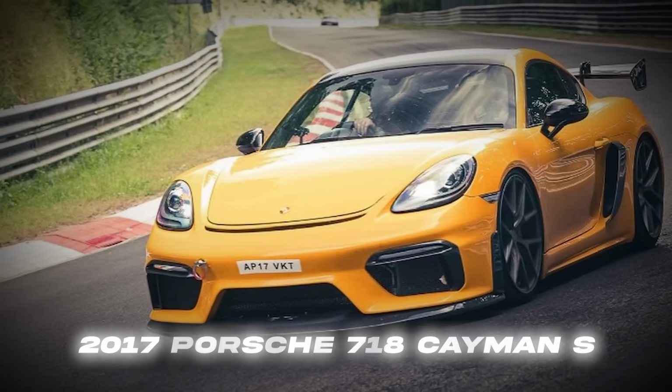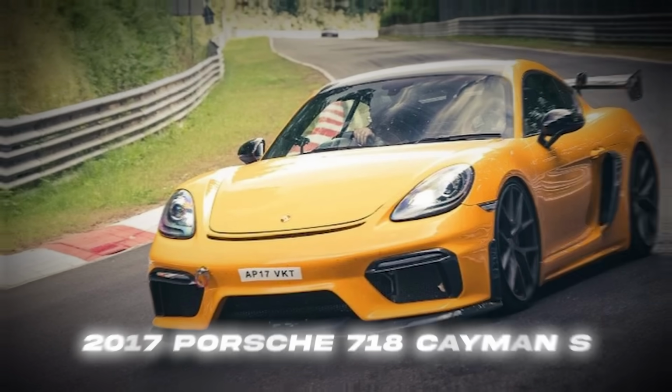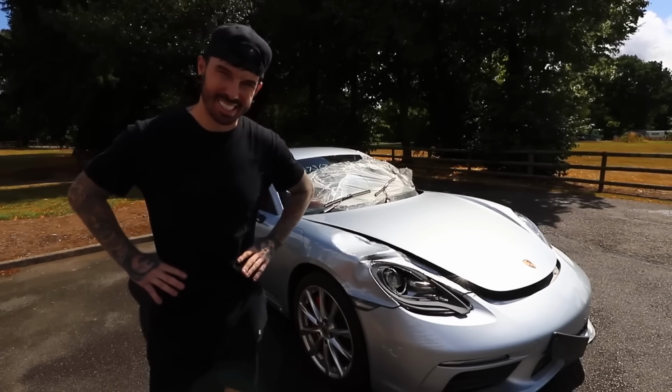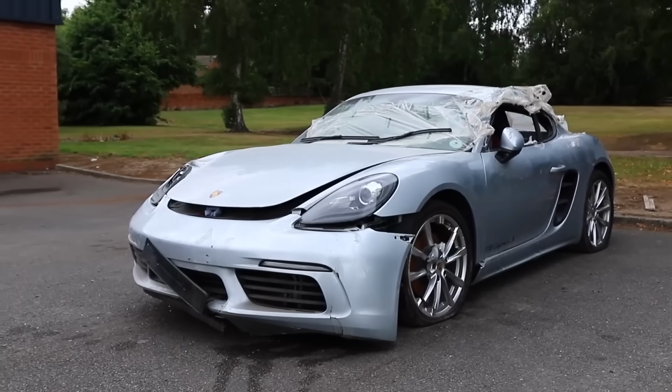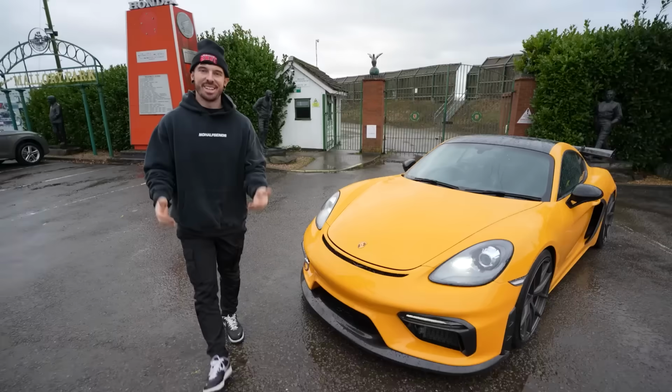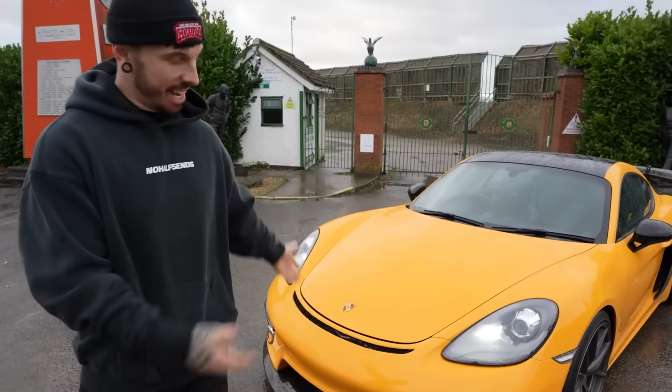And if you thought that Mat was done with insane rebuilds, well, think again, because his 2017 Porsche 718 Cayman S might be one of the biggest comeback stories in his collection. Mat's 2017 Porsche 718 Cayman S is the perfect example of his ability to take a total wreck and turn it into something truly special.